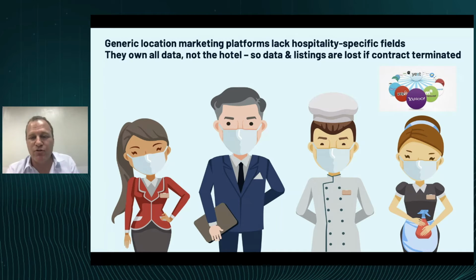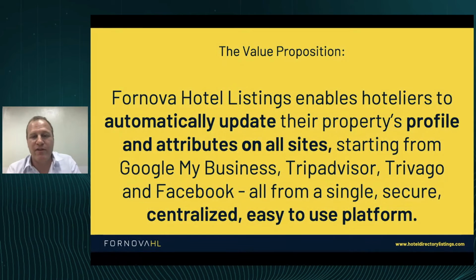Also, with a few exceptions, these marketing platforms own the listings. So if you stop paying them, you lose all your information. We believe a more effective approach was needed. So we've developed Fornova HL, or Fornova Hotel Listing.